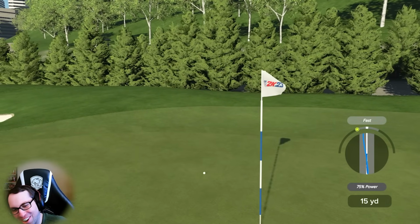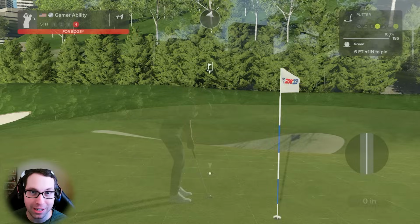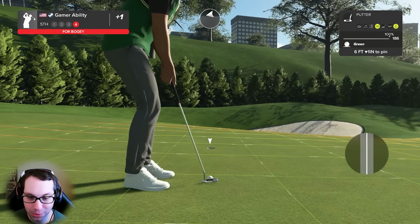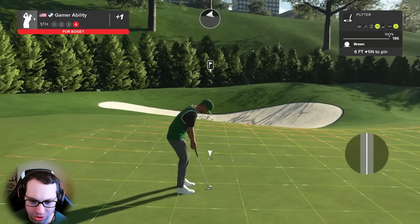Wow, we gave it a run. That's why I want to be there on that first shot, right? That's where I'm aiming for. Hopefully we can make this for bogey. And then if you get lucky like we did last week, it's great. But if you get unlucky like we did this week, well, it's not ideal. 6 feet, downhill 1 inch, steady left to right.